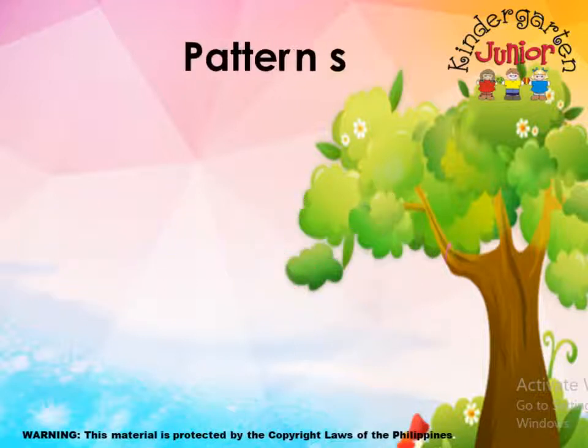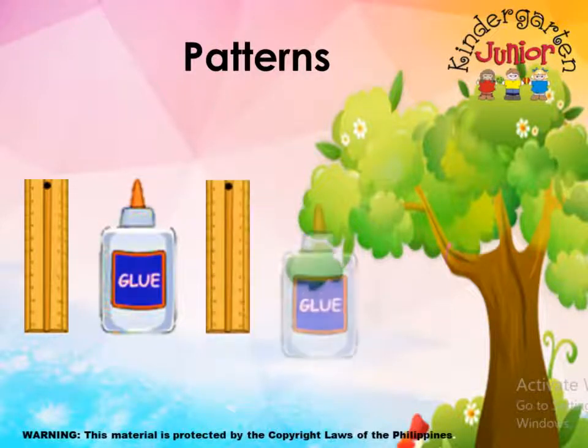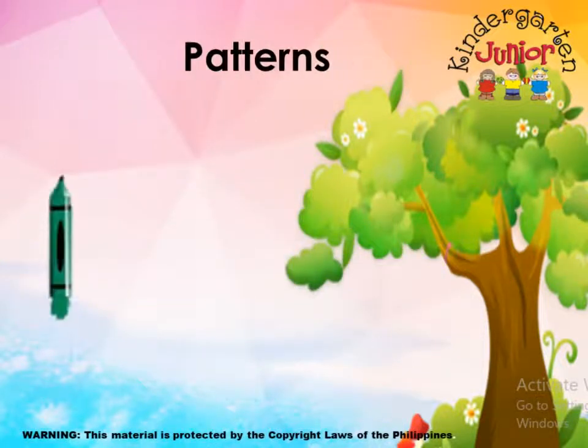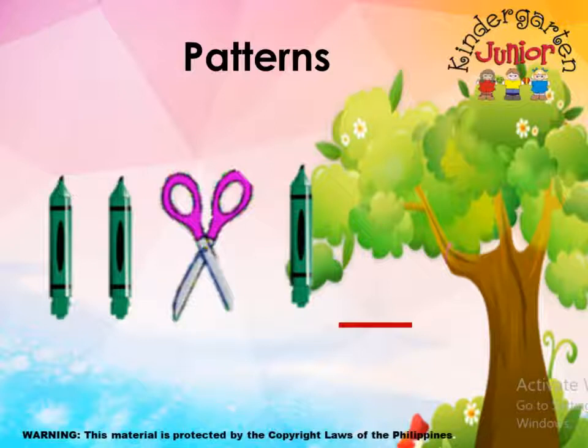All right, you did it last time also. Let us see this time. We have ruler, glue, and next is, you know it, it's ruler. So we are just reviewing. And next one here, let us see, crayon. Oh, this is new, another crayon and scissors. Then we have crayon, and what do you think comes next? It's crayon or scissors? It's crayon, because our pattern is crayon, crayon, scissors, and so on, right?